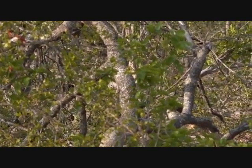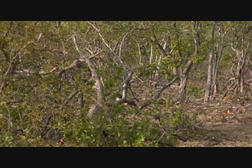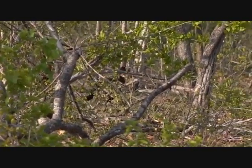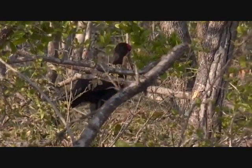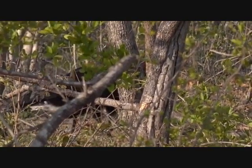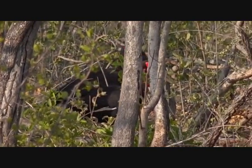I'm still with these ground hornbill, and I find myself absolutely fascinated by them. For a bird that can live, okay, this is in captivity, but they've been recorded to live up to 70 years old. So when I said earlier that they are long-lived birds, they really, really are. And in the wild, thought to have a life expectancy of around 30 years.